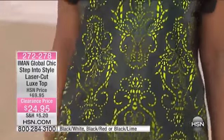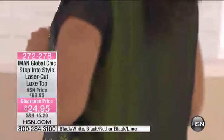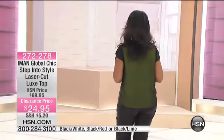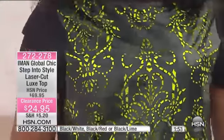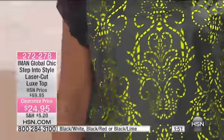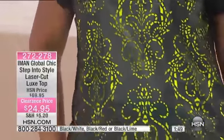I love the contrast. Mm-hmm. I mean, think about it, lace and leather. You kind of got the hard rock and roll, then you got the femininity of the lace. This is really, truly unique. So beautiful. Look at that. I love that lime, it comes so alive. Oh my goodness.